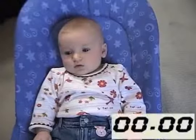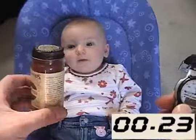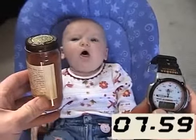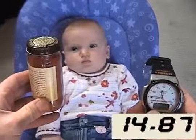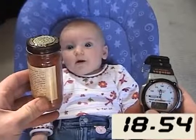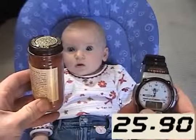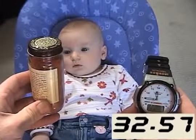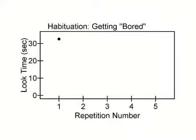Let's watch a 2-month-old's very first experience of looking at a jar of cayenne pepper. The colors are bright, the bottle is shiny. It clearly holds her gaze for a while. After about 32 seconds, however, she looks away. We can plot that on a graph so you can see how it changes as we repeatedly present this jar.